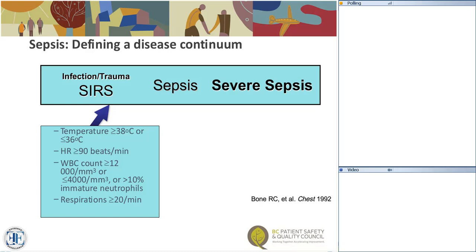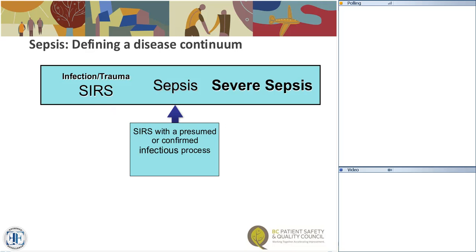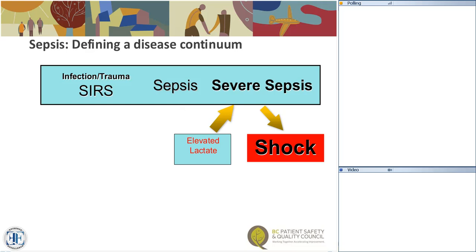And now you have two out of four of those SIRS, and you have a presumed or confirmed infection, and you have sepsis. So that is the actual definition of sepsis. So it doesn't mean you're profoundly unwell. It could mean that you just think you have a strep throat and a fever and a high white count, or a fever and a high heart rate. But the people we really care about are the ones that we call severe sepsis or septic shock.